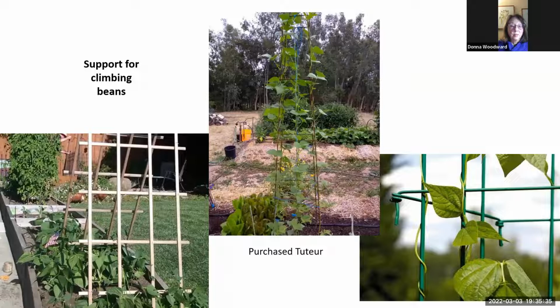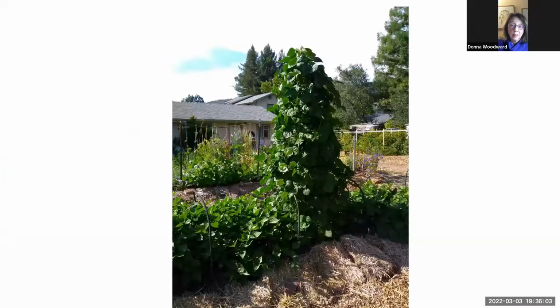Here we have a wooden trellis. The center one is something called a tuteur, which is a French word. That's like a tower that grows really tall. On the right, we have a cage. They will grow very tall. And if you have a tower that's tall, you might have trouble harvesting them all the way up. You might need a ladder to do it because they will just keep on growing. Here's a tuteur that's covered, and then some, I think.